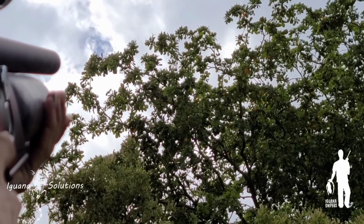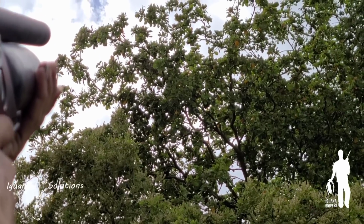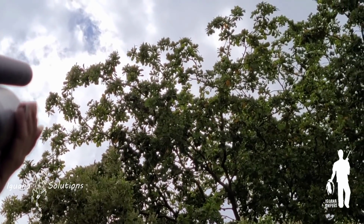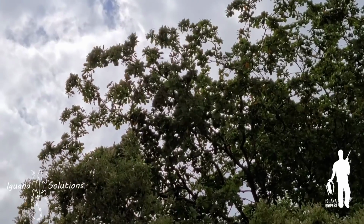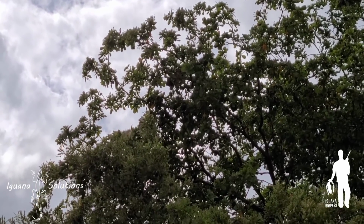I actually can't see her head. I can only see her shoulders. There we go. So, she's not gonna climb back up now. And hopefully she'll come down.